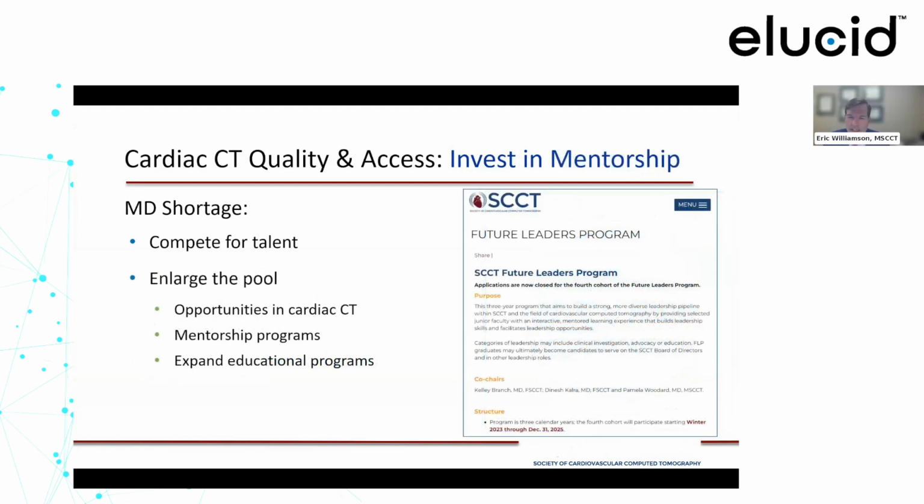In the same way, we need to be able to invest in mentorship. And this is a page from the website. This is the SCCT Future Leaders Program. We need to make sure that in addition to getting young physicians to enter our programs, we're able to mentor them, provide them opportunities, and make sure that we have a way for them to move forward.